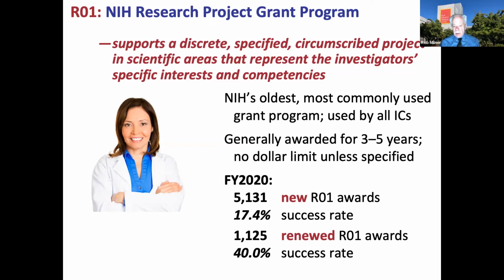So you might ask yourself, if I already have an R01, why would I submit a new one rather than renewing the one I have? There are constraints on the amount of money that you can request for a renewed R01. So many people opt to submit a new one rather than renew the one that they already have. Although the success rate is significantly higher, as you can see, 1 in 4, 2 in 5.